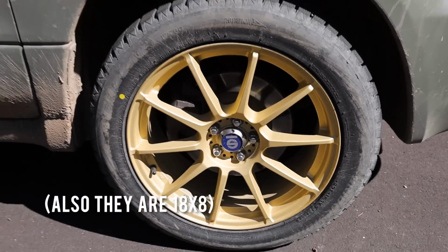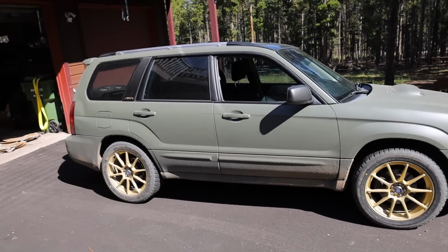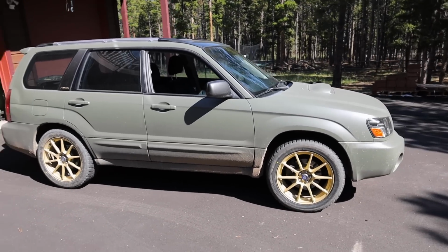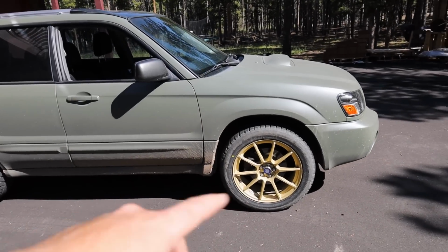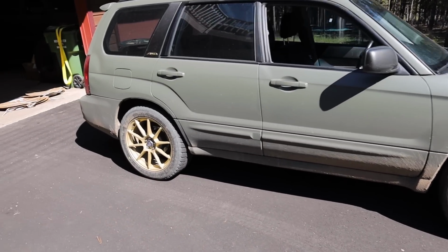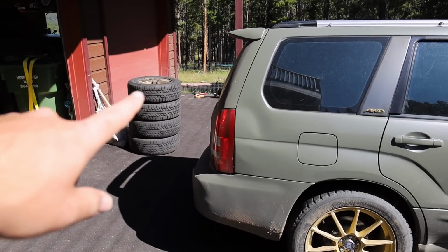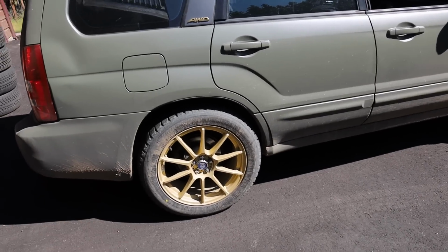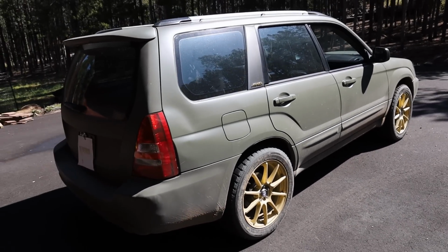And gold's not super common, but a somewhat common color to put on these Subarus. And I just like the look of the wheels. The wheels and tires I got on sale from Tire Rack, so I bought them before the snow season really started, just because they were on a super good discount. So I'm gonna put my all seasons back on. I just wanted to test fit when we took it off on this road to see how much rubbing I'd get.